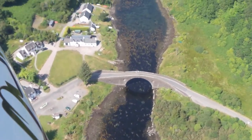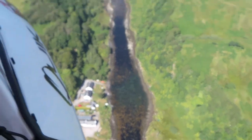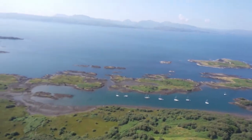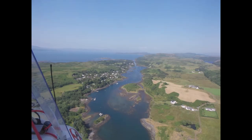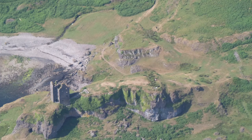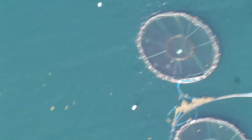On this particular journey, there's two people standing on the top of the bridge waving at us. And here we can see the ruins of Gylen Castle. There's not much left of it now, but I believe you can actually get to it on foot if you're on the island.